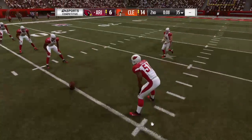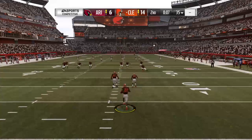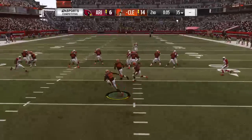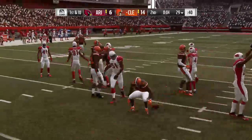Now after the made field goal, here's Dawson back out now to send this one away on the kickoff. On the return, Jabril Peppers. And it's a pretty good return here as he'll get it up to the 29-yard line.